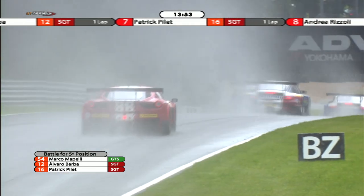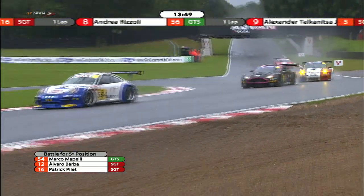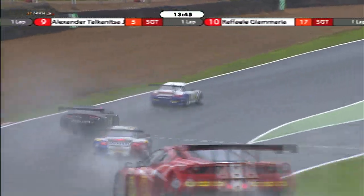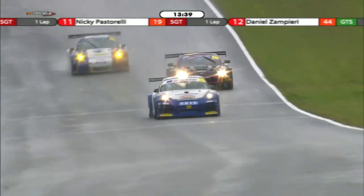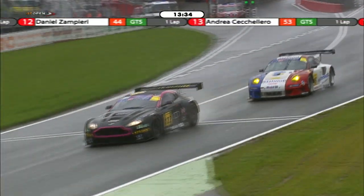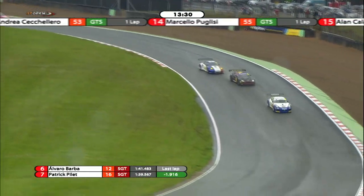But what we're going to have a look at now is the battle for third place, I think, between Federico Leo, which is developing. No, it's the battle for fifth. It's Marco Mapelli, Alvaro Barber, and Patrick Pile. So Pile, well, we were talking about this earlier in the race, Keith, that this car comes good in the closing stages, and he's now up on the tail of Alvaro Barber. He could well snatch sixth position here and could yet still complete their amazing run of being in the top five in every race. It's looking good.